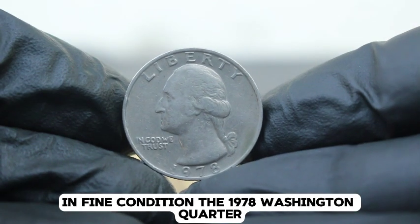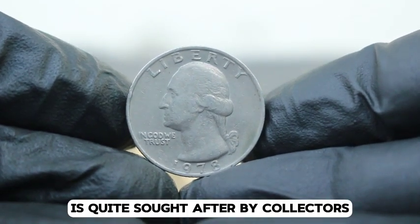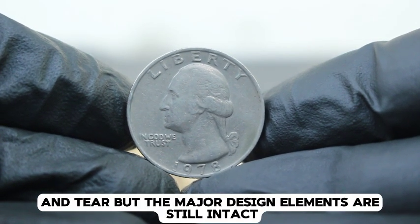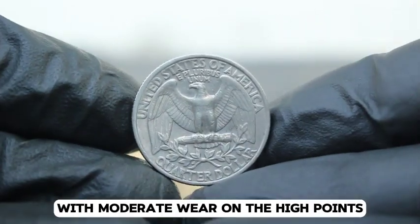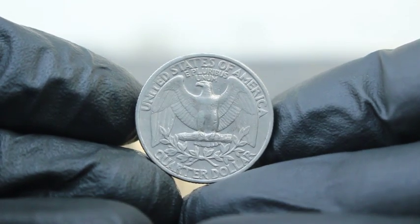In fine condition, the 1978 Washington quarter is quite sought after by collectors. This grade indicates that the coin has visible wear and tear, but the major design elements are still intact. Fine condition quarters often show some softness in the design details, with moderate wear on the high points, but the coin remains relatively well preserved.